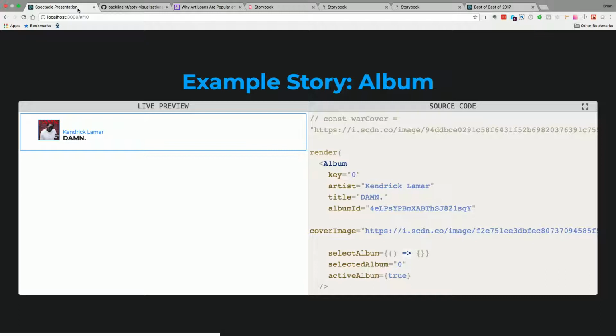So next, we'll start with a small isolated component and build up. That's certainly one of the things that Storybook can do really well. We'll take a deeper look at the app in a little bit, but this is based on a music discovery app. One thing that we represent as a component is an album.